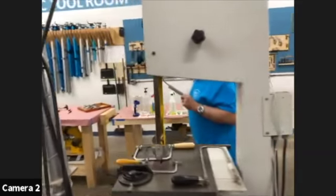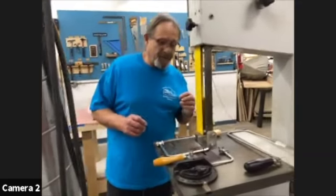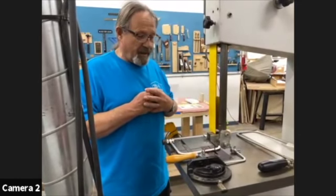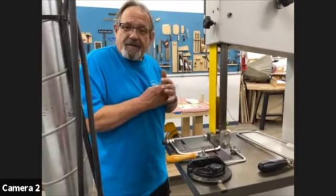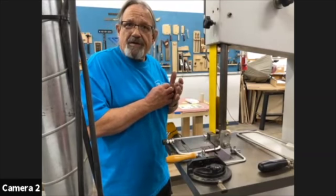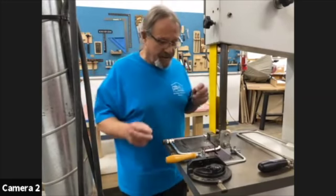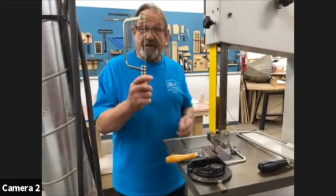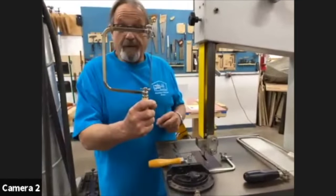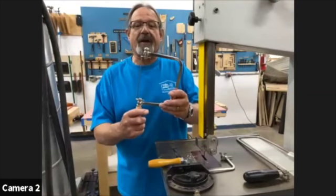So really, before the invention of the bandsaw, if you wanted to make curves, I think the scroll saw is a relatively recent invention. I'm talking relatively the last couple of hundred years. But there were some hand tools that you could use. This is a coping saw used by a lot of carpenters, a lot of woodworkers rather.